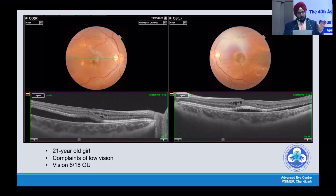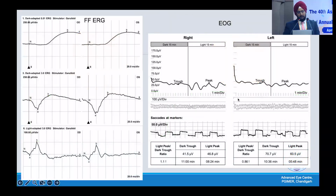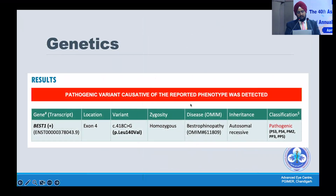The OCT looks similar, with some schitic spaces in the retina, along with those elongated shaggy photoreceptors. Again, to confirm, you do an electrooculogram with a full field ERG. Here the full field ERG is slightly reduced because the extent of the disorder is beyond the macula, involving the whole of the retina. But the electrooculogram is grossly abnormal, showing an Arden ratio of about 0.86. And genetics confirms an autosomal recessive homozygous mutation in the BEST1 gene, which confirms autosomal recessive bestrophinopathy.